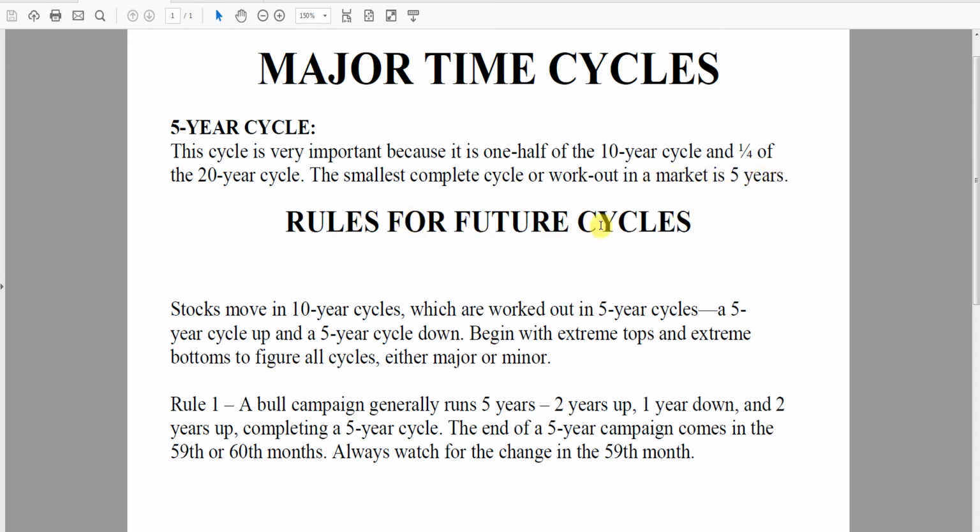Rules for future cycles. Stocks move in 10-year cycles. That's what he discovered. If you're a Gannist, you put that to heart. Which are worked out in 5-year cycles: a 5-year cycle up and a 5-year cycle down. Begin with extreme tops and extreme bottoms to figure out all cycles, either major or minor.